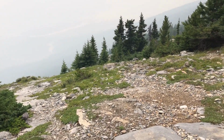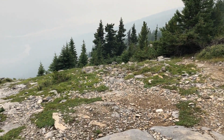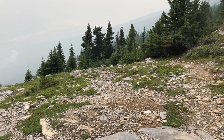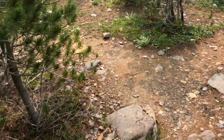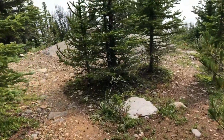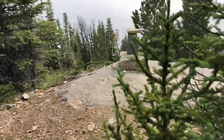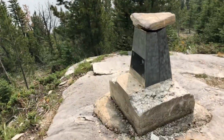I never did find the Alberta BC marker. On my way down here, I'll keep a good lookout for it. It's supposed to be a few steps off the trail, so maybe I just had tunnel vision. Oh well. So there's the trail. Look at this. I was just cruising up this thing, trying to get it done. Here we go. So it is down in the trees.